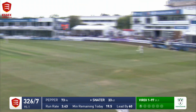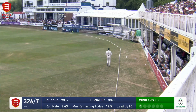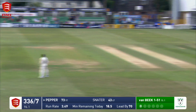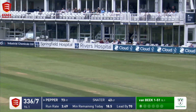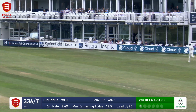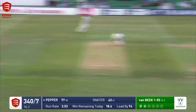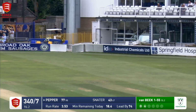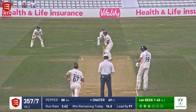This one from Verdi is clipped away on the onside for 4. Excellent shot from Snater. Van Beek in. This is driven on the front foot. It's going to go out for 4. Well, there was a great effort of a dive at cover. Fancy 5 or 6 overs. Yeah. Van Beek in, driven again. This time an identical, but perhaps a slightly straighter drive as it goes through extra cover.